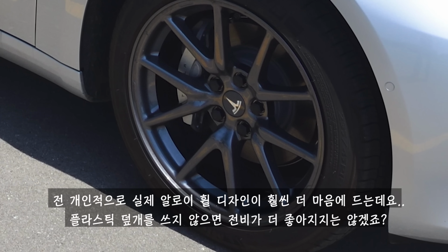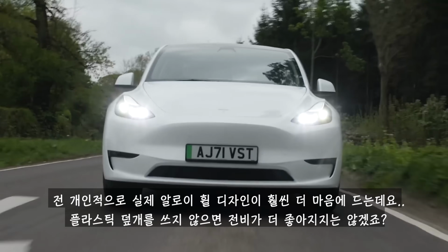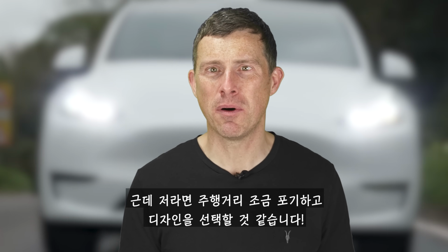And I prefer the design of the actual alloys underneath the wheel trims. But then, you don't get the efficiency saving. On the whole, I think I'd rather have some nice alloys and sacrifice a couple of miles of extra range.